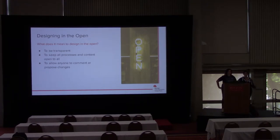So with design in the open, how can we think about the user experience design process in open source? And it's the same principles. It's about being transparent with your designs and your processes. So it's allowing others to contribute new designs, maybe, or provide feedback on existing designs or ways to actually improve. So maybe it's giving an avenue for others in a community to provide comments or propose changes and lead that discussion in an open platform.